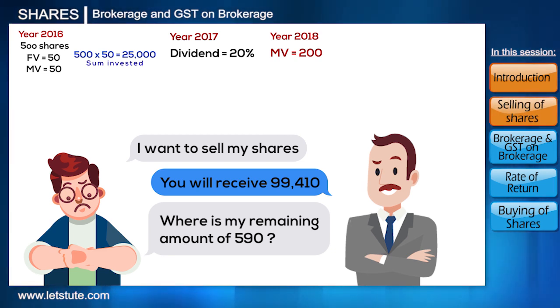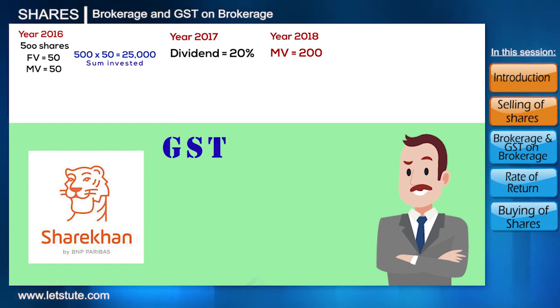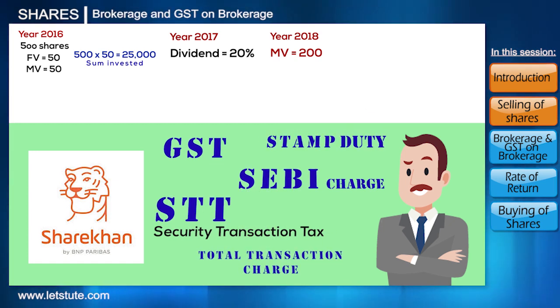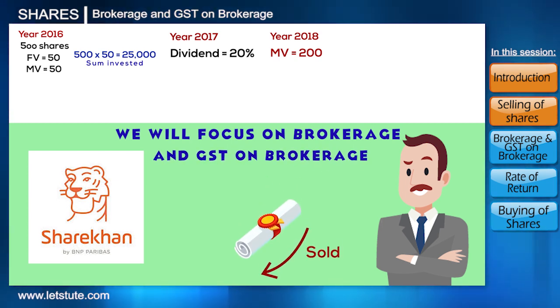Your broker explains that he has charged his brokerage at 0.5%, and there is a goods and service tax on the brokerage, which is charged at 18%. As these companies are providing you a service, there are certain compulsory taxes like GST, SEBI charge, STT charge, that is security transaction tax, and a few other taxes that are also involved. In this session, we will be focusing on brokerage and GST on the brokerage when the shares are sold and bought.